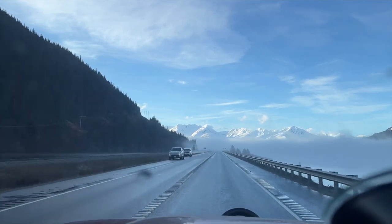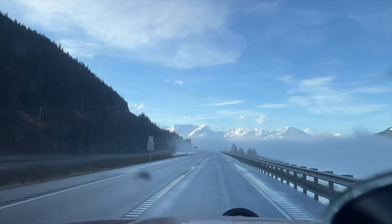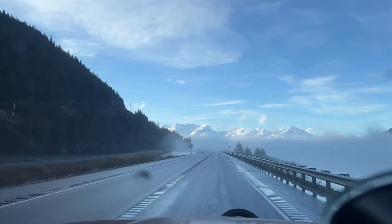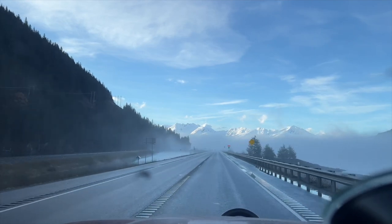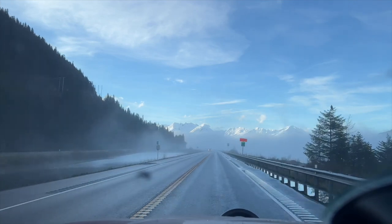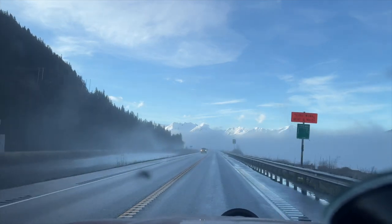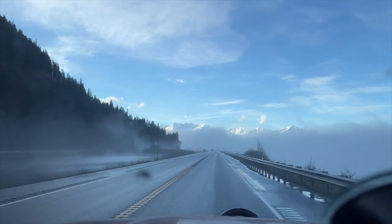So we're gonna go a little bit further down. Like I said, this is a good spot right here as well. Looks like the tide is up right now. And usually I like to fish when the tide's coming up because these little fish, they're not like salmon. They don't have a lot of power, so they like to swim up when the tide is coming up.